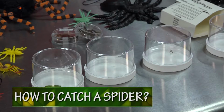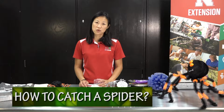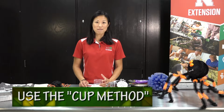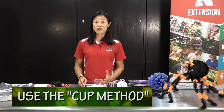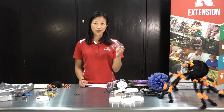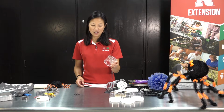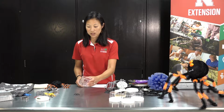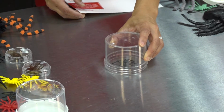Let's see. If you don't have an entomologist in your home and you see a spider, what do you do? Well, if it's on the floor or on the wall, the best thing to do is use the cup method. Most entomologists are familiar with that, because that's how we collect a lot of our specimens in good shape. So what you want to do is get a cup. Anything will do, but I prefer a clear one so I know where the spider is. Sometimes it may take a couple tries, and sometimes a couple legs will get lost, but more often than not, you're going to be quick and you're going to cover that spider.